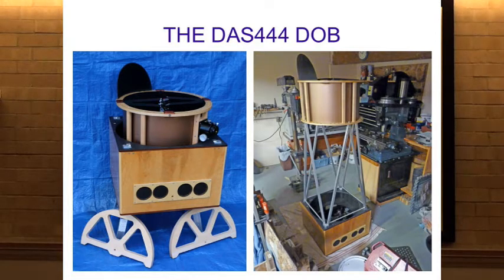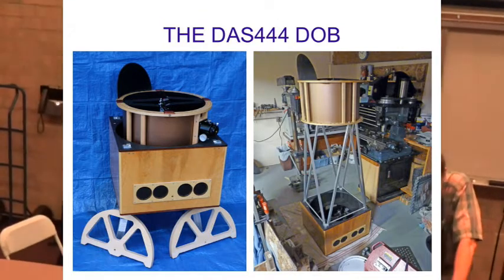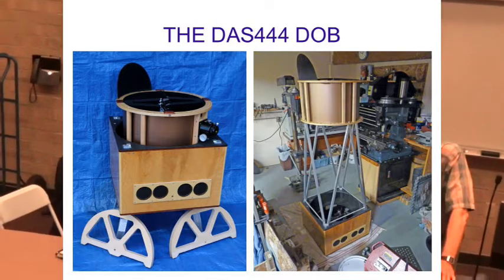While Stuart's getting the first slide together, I want to tell you that most of you know we've been working on this telescope. When two old guys like Stuart and I get together to make a telescope, you can be sure of a couple of things. Number one, you're going to generate a lot of sawdust and wood chips. Number two, a lot of metal chips. And three, a lot of methane.